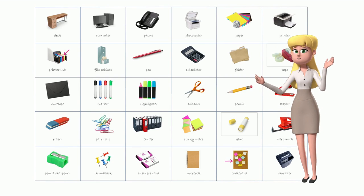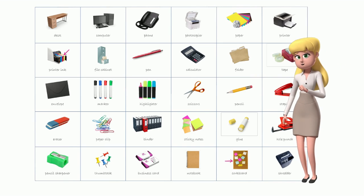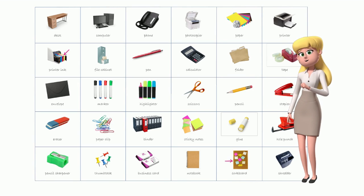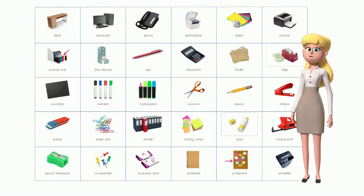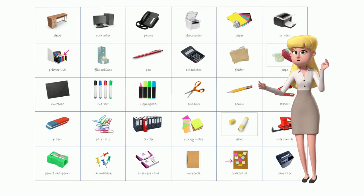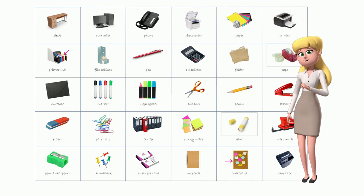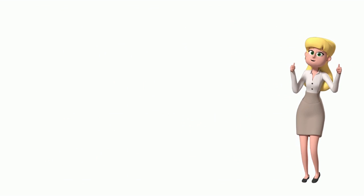In this lesson, we will explore 30 English words related to stationery and office supplies. We'll learn words like desk, paper, eraser, scissors, and more. In part 1, I'll present all the words. Then, in part 2, we'll have a fun quiz to see if you can remember them all. Let's start learning.